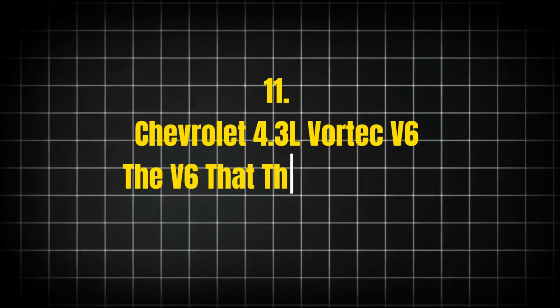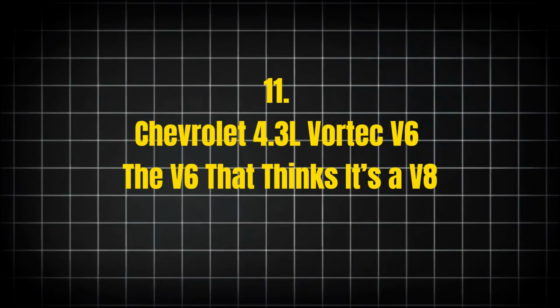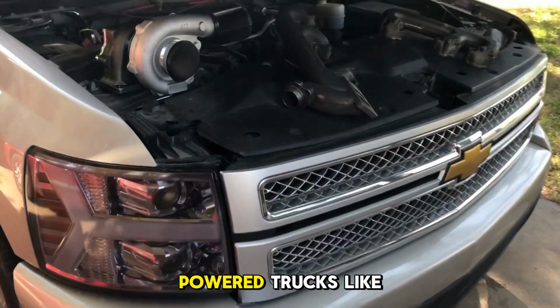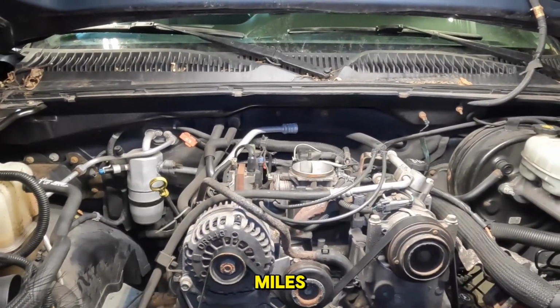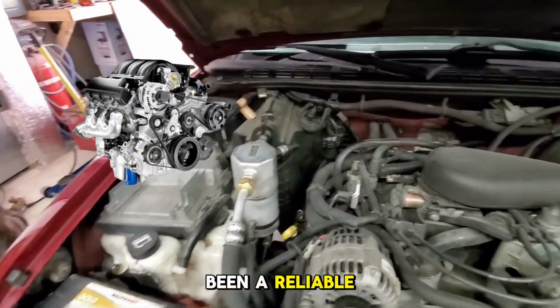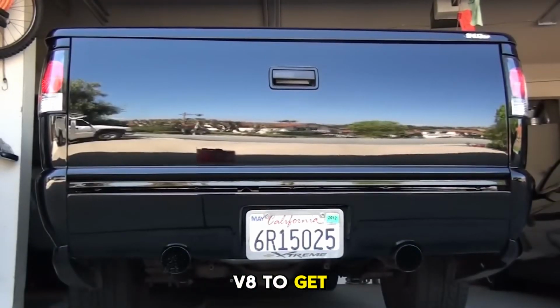11. Chevrolet 4.3L Vortec V6. The V6 that thinks it's a V8. The 4.3L Vortec V6 has powered trucks like the Chevy S10, Silverado 1500, and GMC Canyon, often surpassing 290,000 miles. Since its debut in 1985, this engine has been a reliable workhorse, proving that you don't always need a V8 to get the job done.